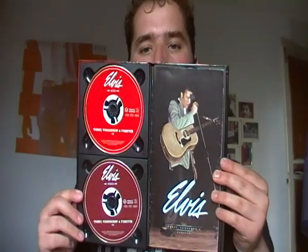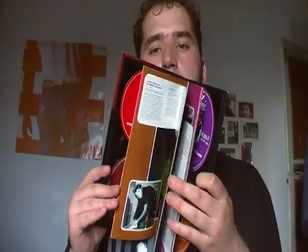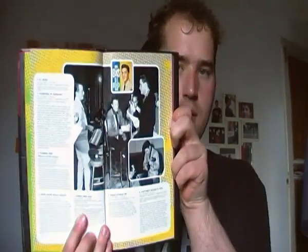This is a really great box set. This was released in 2002, as I said, for the 25th anniversary of Elvis's passing. So yeah, some nice pictures, information about the tracks, when they were recorded and what alternate take you get. Again, this is one I'm hoping to do a video on its own, this box set. It really is a really good box.